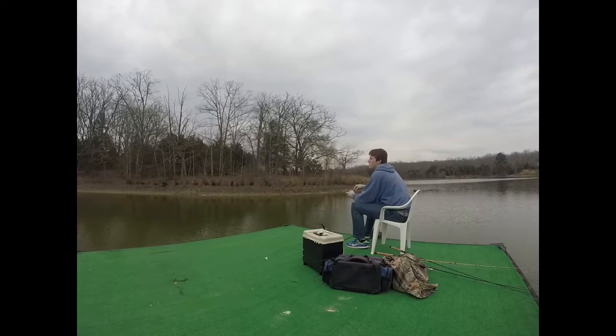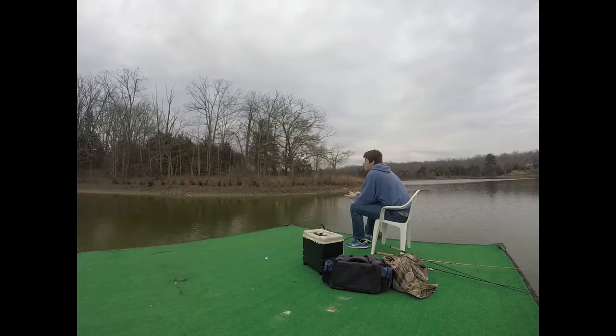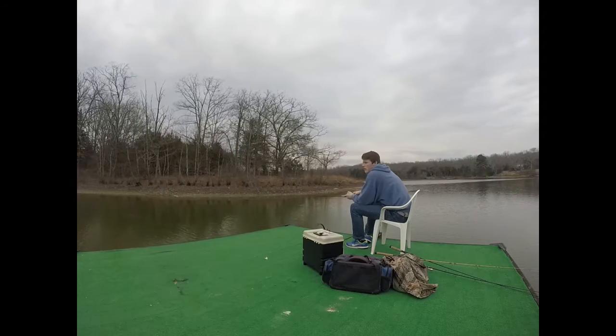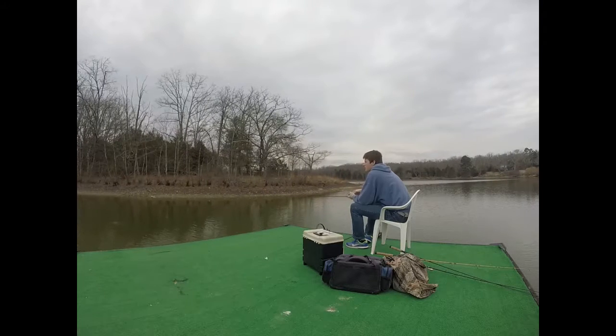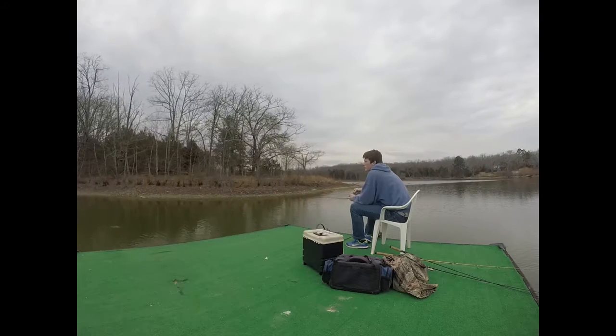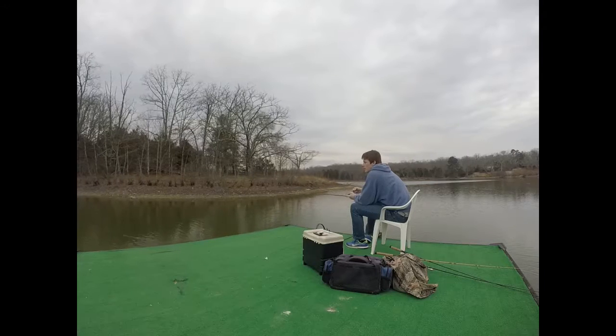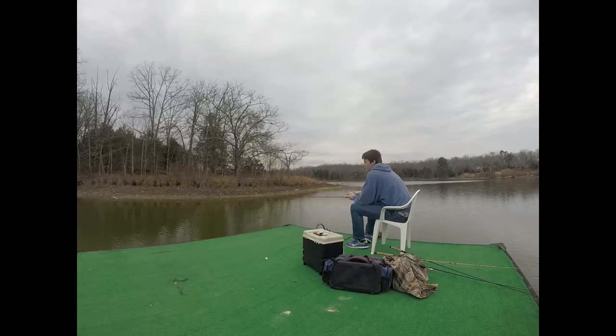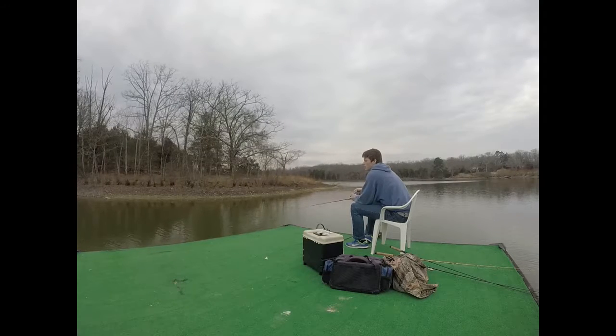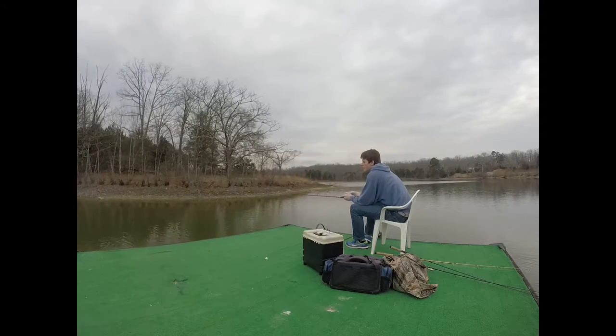Boy, it's just amazing how clear this water is. We haven't had any rain here in this county for at least 2 or 3 months. And it's not like we get much precipitation anyway in the wintertime, so the wintertime water is already pretty clear. But this water is already unusually clear for February.